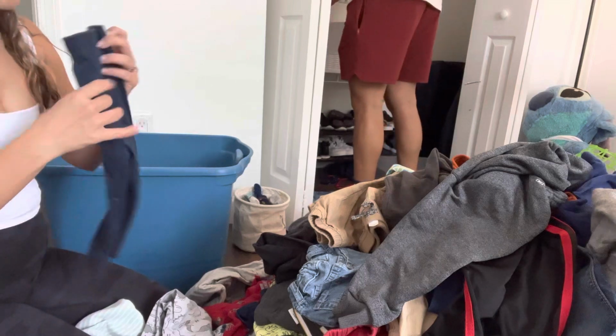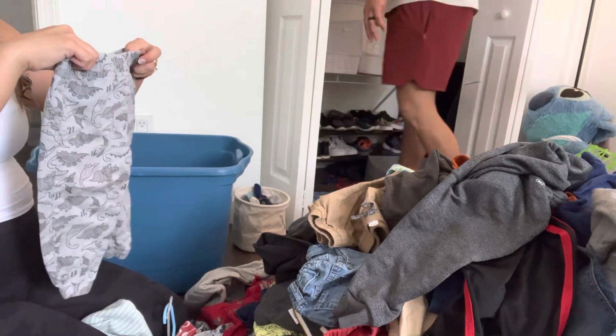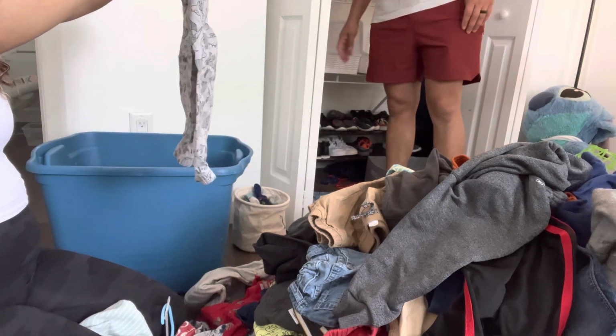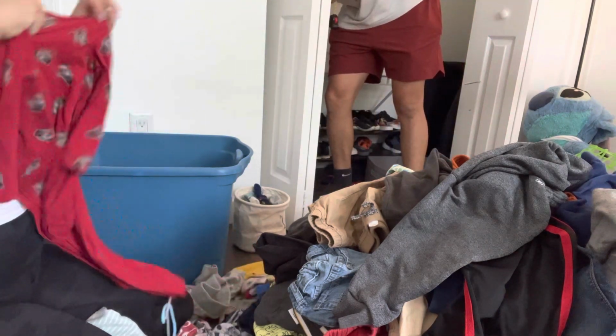Do you think you want more of these? Do I want more of them? I'm saying, do you think you can get one more of these? Oh yeah, from Target? Yeah. But okay, this is 18 months, but it fits him. Nope. 18 months? I said no, because it's gonna be too small.